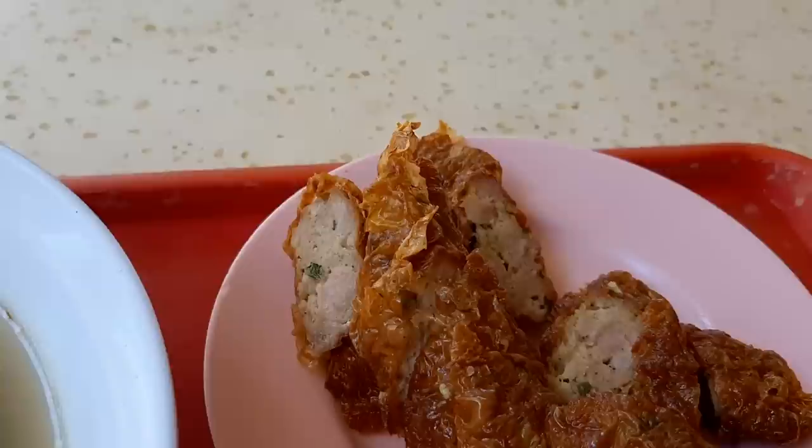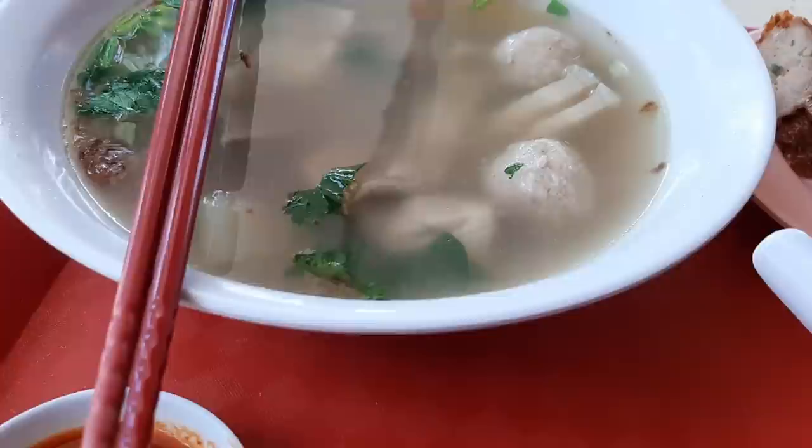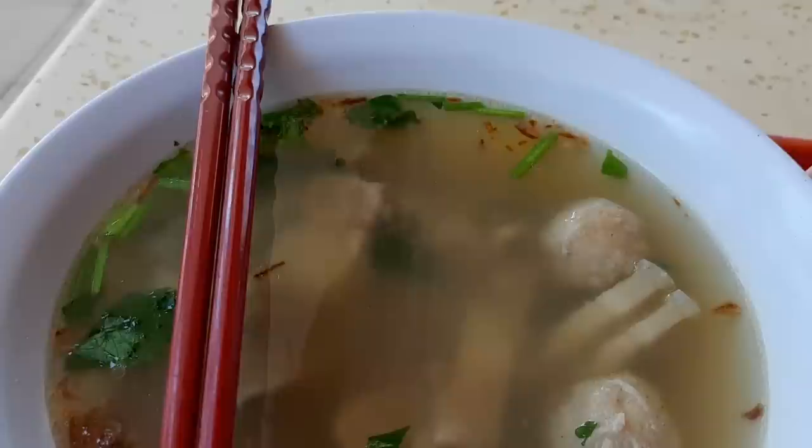Then you also have the things inside the soup, like the intestines, which is a bit chewy. Then you have the liver and meatballs, which they did well. Then the pork belly and lean meat, which was a bit overcooked. But what's really totally delicious, what will make me come back, is the soup, which you eat together with the rice. So good.